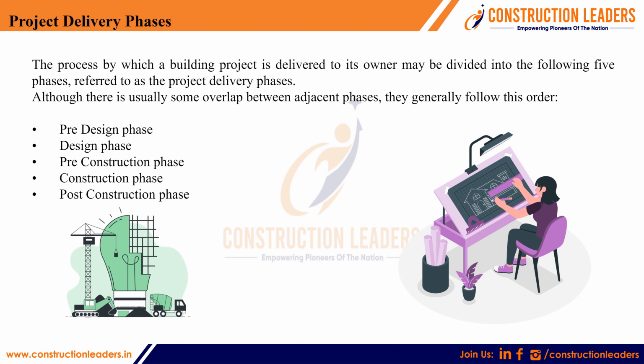See, for this I referred to a book of the same name, How Buildings Come into Being, the building delivery process. Whenever we look into some other textbooks, we may find the design phases listed as slightly fewer or more. It's okay, but this time we will focus on this book and the content in this book. Whatever content I mention in this video is taken from the textbook only. Yes, we do have design phases: the pre-design phase, design phase, pre-construction phase, construction phase, and the post-construction phase. In this video, we will look into the pre-design phase.